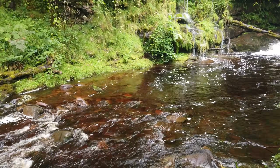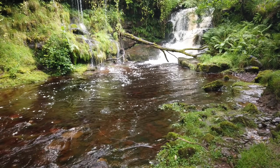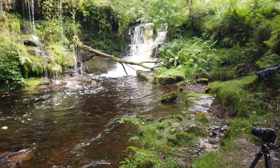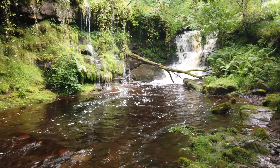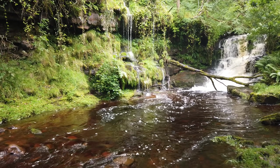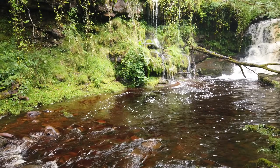Okay, what a lovely little hidden gem this is. We've had to clamber down over some steep banks to get down to here. But yeah, it's a nice little tranquil area. Nice fall there. Some little flows of water just coming off the side of the hills there as well. Lights coming in here quite nice as well, so yeah, let's get the camera set up, see if we can get some shots.